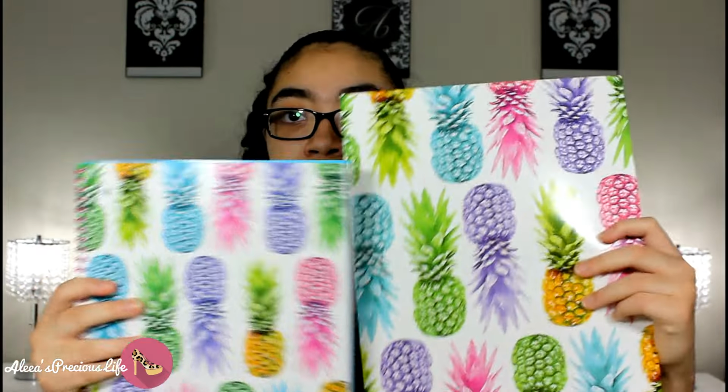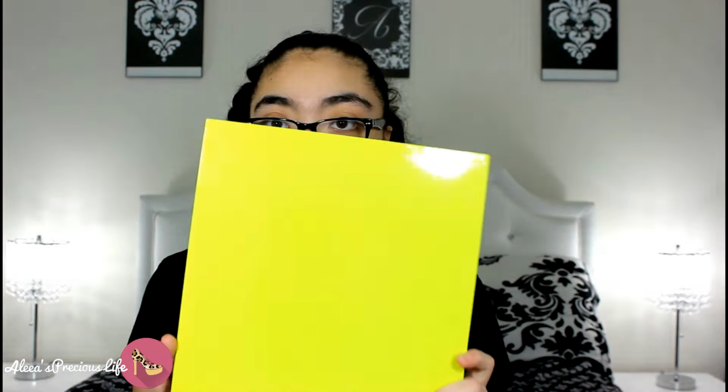And then the matching folder with pineapples, and it's purple inside, so you guys get the gist, right? And then the matching plain colored folders, or solid color folders. This one's green. This one is purple. This one is blue. And then this one is pink. So these are for your subjects and when you just need these plain folders.